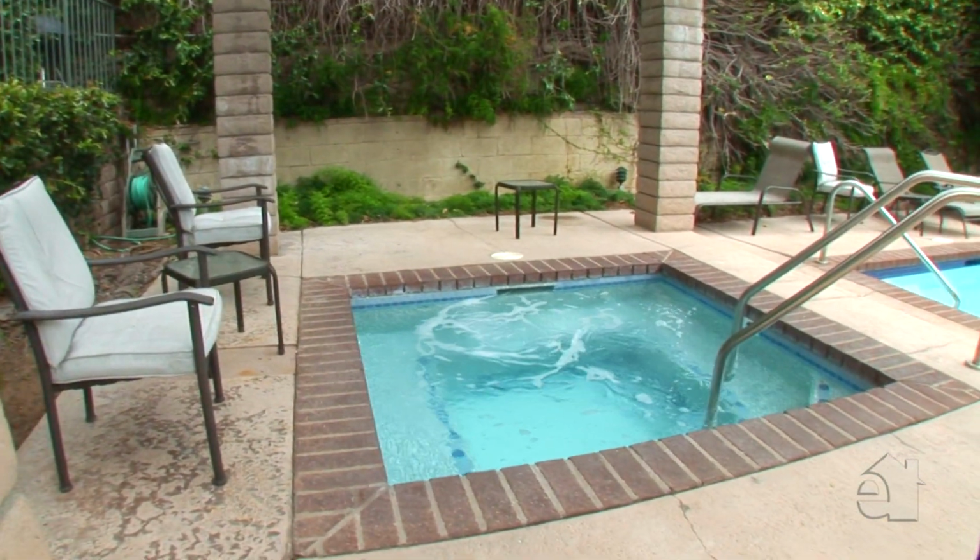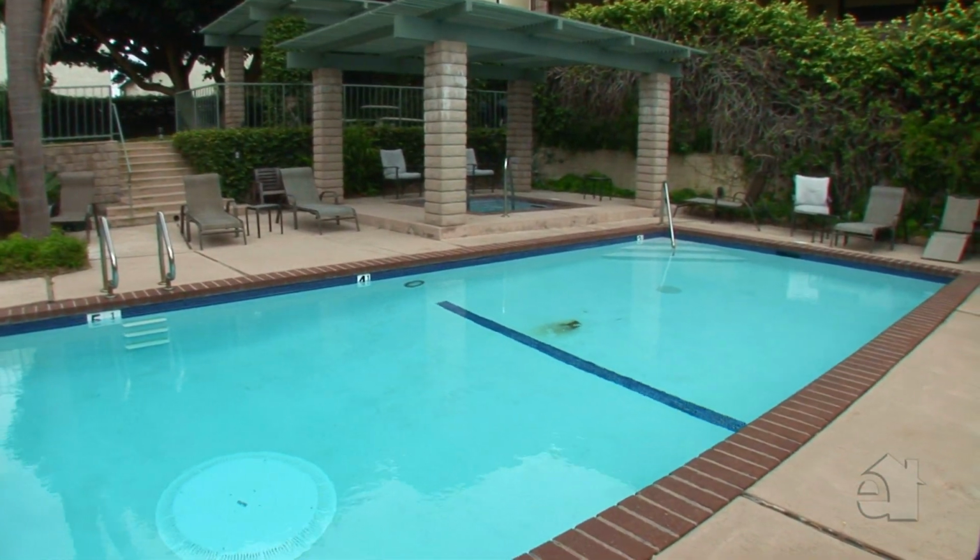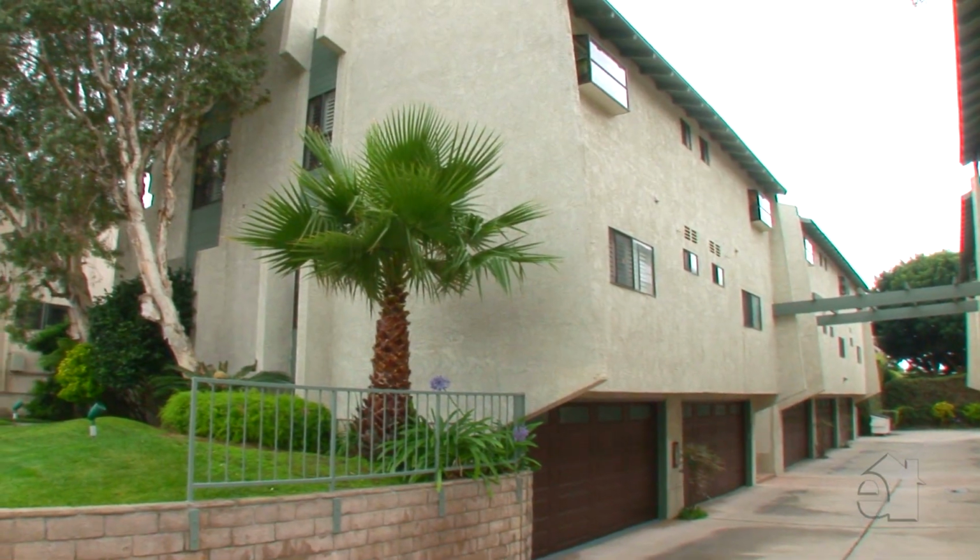Take advantage of the community amenities. Please contact the agent for further information on this wonderful property.